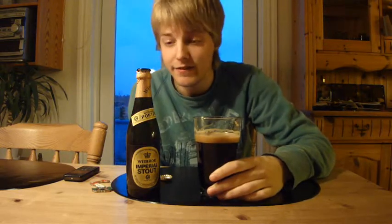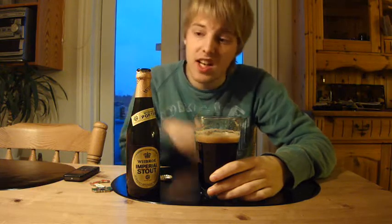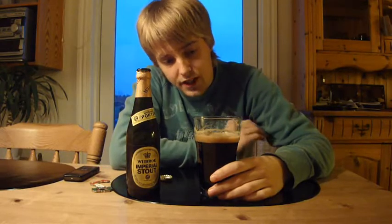It's really good. This is a really good beer that is very cheap. It's only sold in Denmark. If you ever come to Denmark, you gotta buy this, try it, and the Wiibroe Imperial Stout. For a beer this cheap, it is really, really amazing.